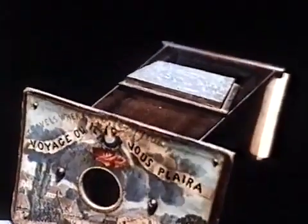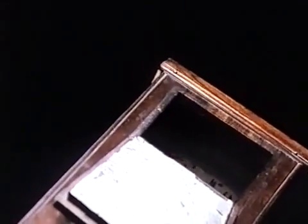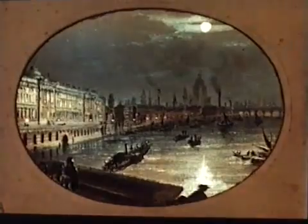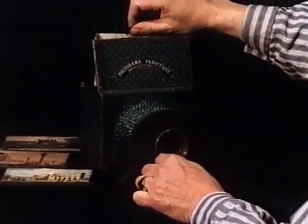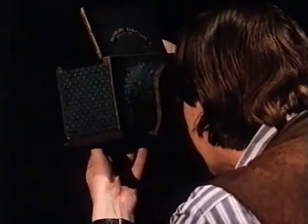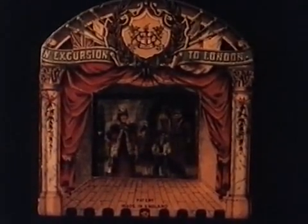Wherever you want to travel: to the firework display at Versailles, to the River Thames in London, to the beach in Dieppe, the Poliorama Panoptique by Lumiere, 1851, Christmas Eve in England, an excursion to London. Many panoramas are derived from the peep show.